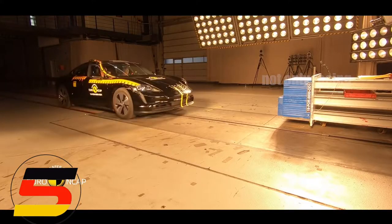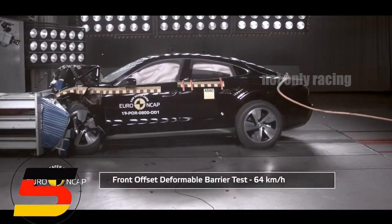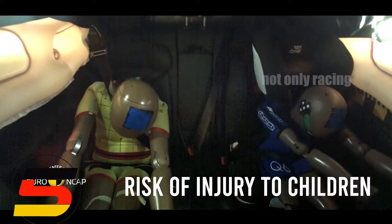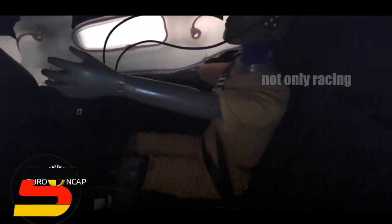Same thing applied to the rear seats. Another problem was also discovered during frontal offset tests, more specifically risk of injuries to child occupants. Protection for critical body areas was good, except in the neck, which in a real-world situation could likely be fatal.